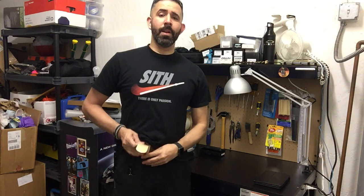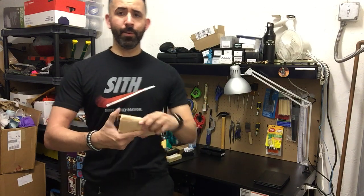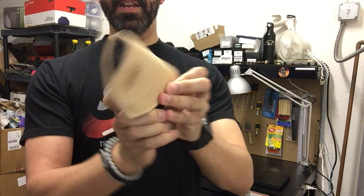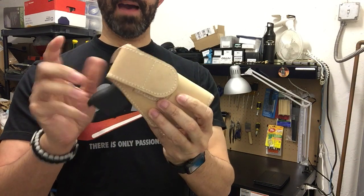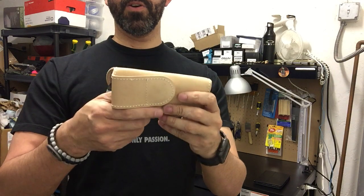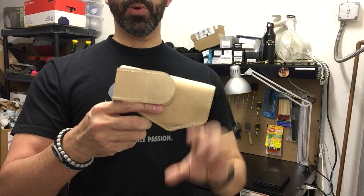So last but not least is my EDC firearm, and that is my Glock 42 chambered in .380. I appendix carry, and here it is. This is actually a brand new holster that I'm testing out, which I'm really, really impressed with. And this is by a company called JM4 Tactical. It uses this really awesome magnet. I'm actually going to be doing the review of this pretty soon, so probably after this video, I'll be doing the review for this holster.